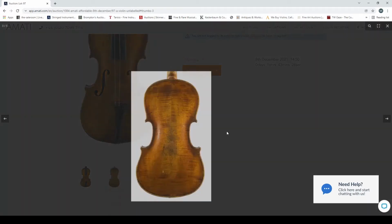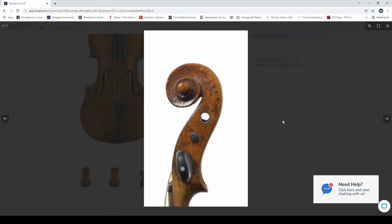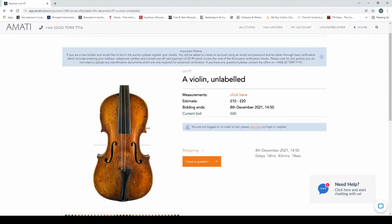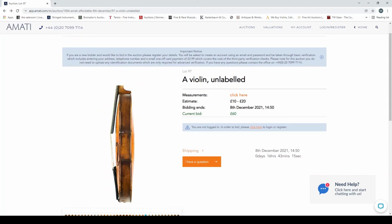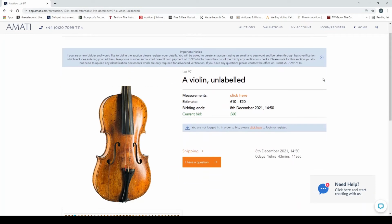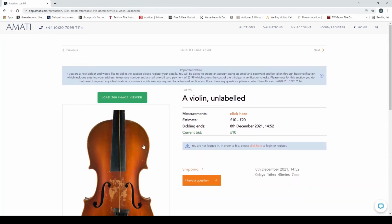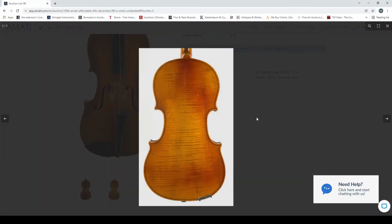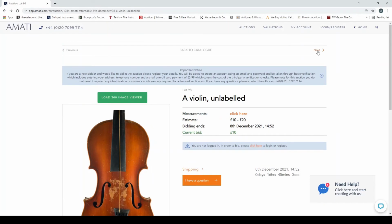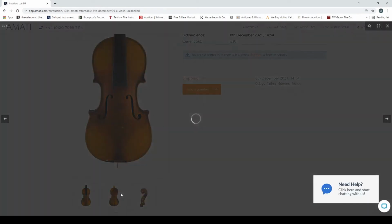Another violin unlabelled. That's kind of slightly curious. Be interesting to see that. £60 is the current bid on that. Some of the things like that are good to see in person sometimes. Violin unlabelled. This looks very tradey. Another violin unlabelled.